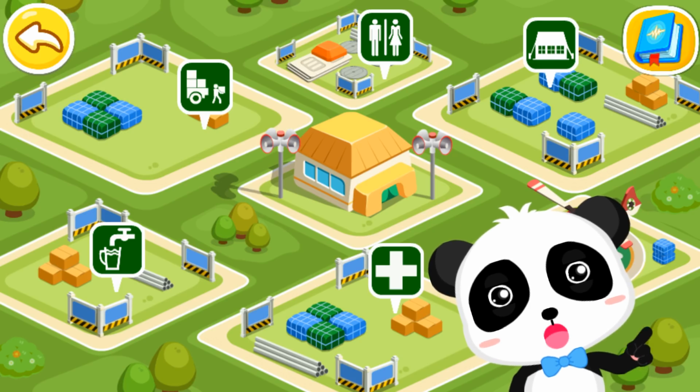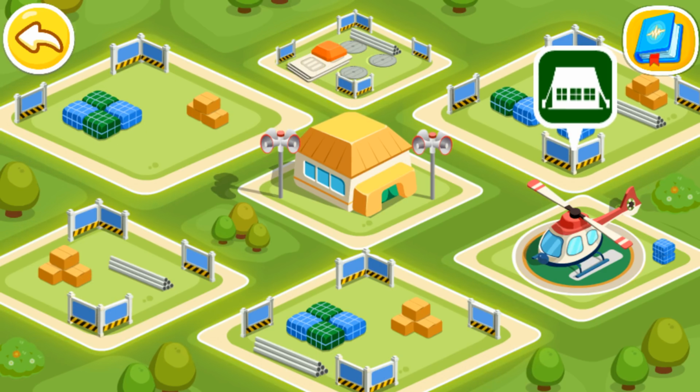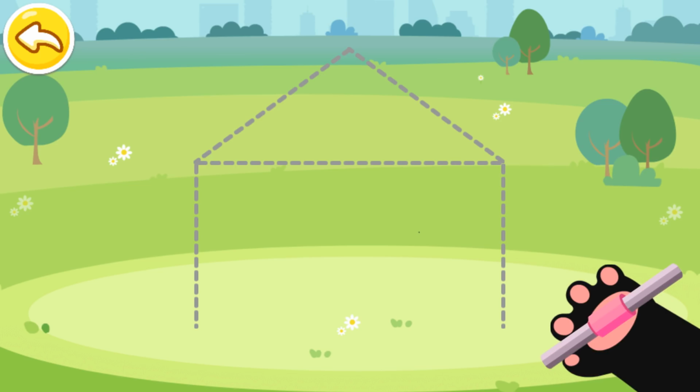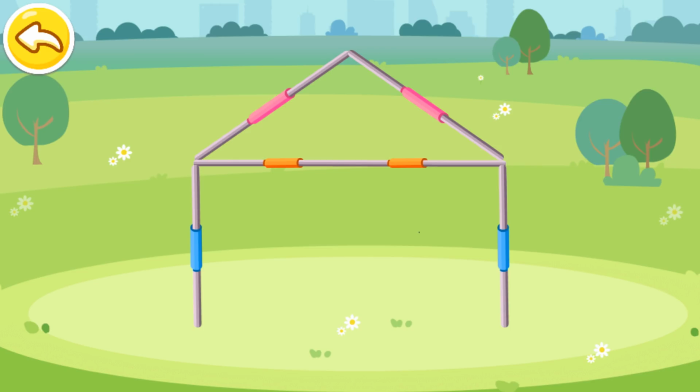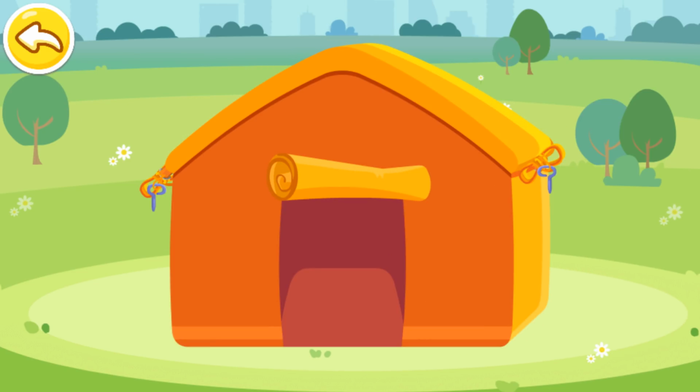Let's build an emergency shelter. To pitch a tent, we need to set up poles. Where should I put 1, 2, 3, 4? Great! All the poles are up. Cover them with the tent, like this.